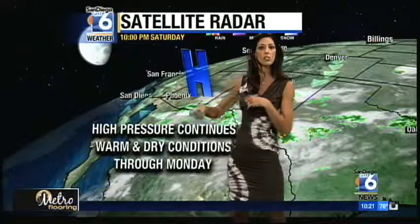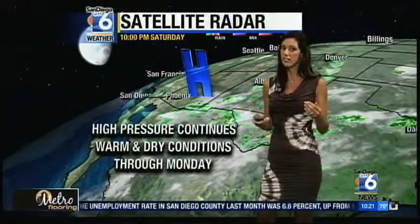A coastal eddy, by the way, is when the winds are blowing in a parallel motion to the coastline, but over the land instead of over the water. This creates a twisting action and a very unsettled atmosphere.